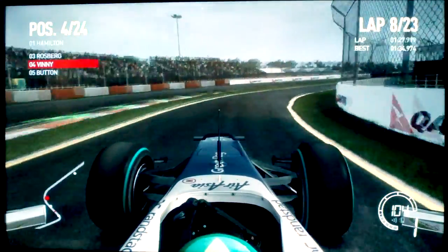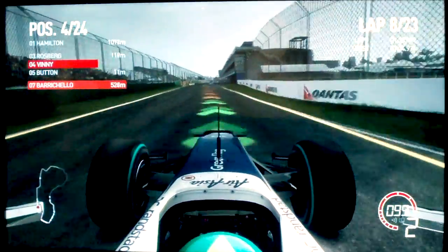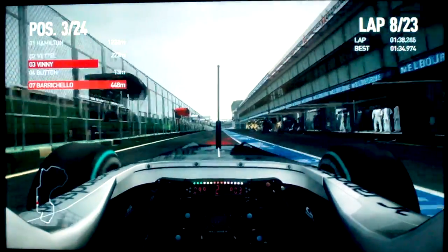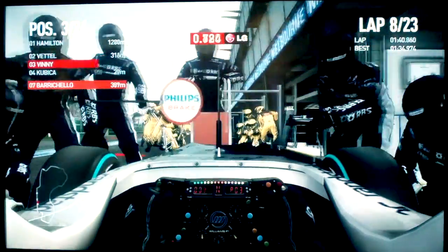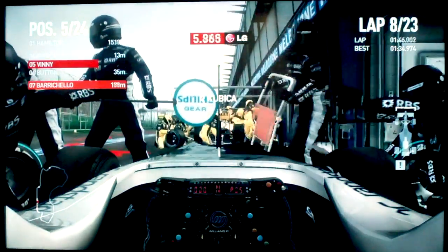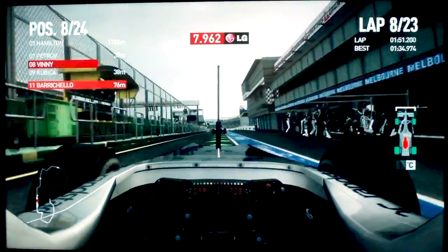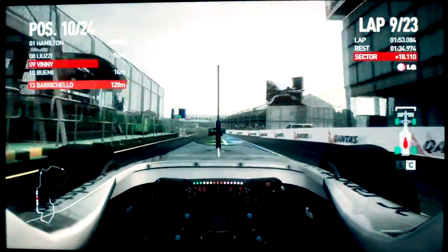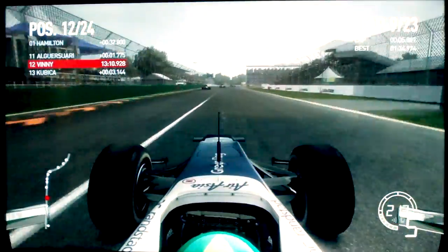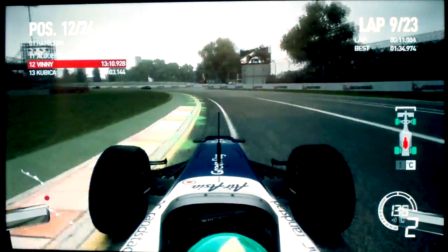Lap 8, pit stop time as we come in, put the pit limiter on, and we're going to go onto the prime tires and take it from there, go till the end of the race on these prime tires. Coming to the pits, you see lots of cars ready for their pit stop. Robert Kubica comes in right in front of us, and we are held up. It's a 7.962 stop. It could have been a lot better. I think we got held up by Jenson Button. And now we come out right behind Jaime Alguersuari. And now we just got to work our way through traffic.